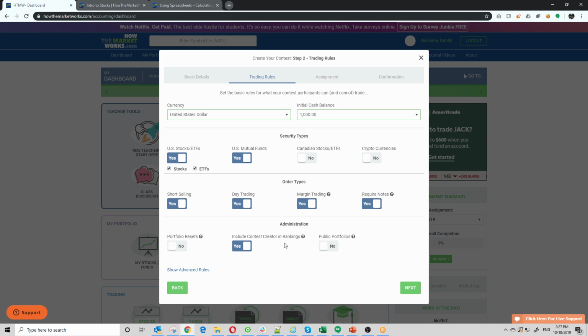Down here, administration. So portfolio resets. Portfolio resets lets students reset their own portfolio. So if they did something wrong, something went poorly, they'll have a button that they can press to reset them back to the starting position. Generally speaking, portfolio resets are used when a teacher wants to do something called a practice period. A practice period would be a week-long session where the students are doing those first sets of assignments. Students can start building the portfolio, but for that week they have the option of redoing it, just restarting from scratch. After that week practice period ends, the teacher turns off portfolio resets and the real game begins.